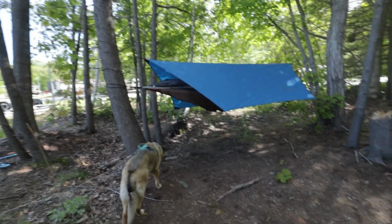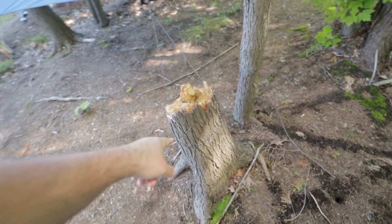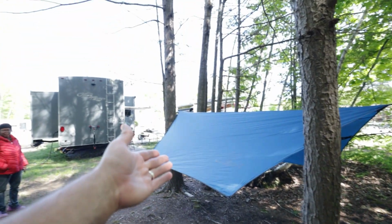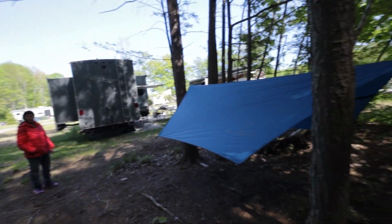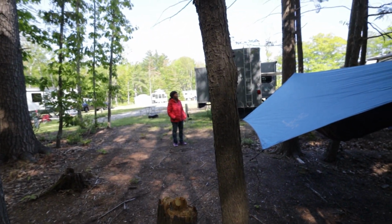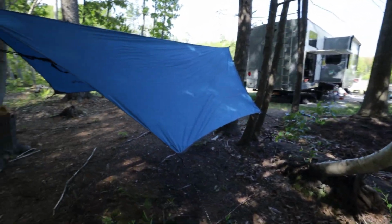This is my first time setting this all up. Not yet. I went around this tree for one of my tie downs. Hopefully that helps. My weight's not going on that. That's just the tarp. So the tarp is there to keep the rain and the moisture, the dew, off of me. Oh my goodness. It has a screen built in to keep the bugs off of me too. I can zip up inside of it. Daisy's so excited. There's so many dogs around here.